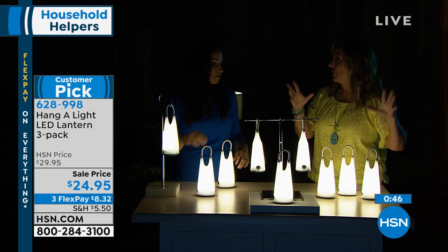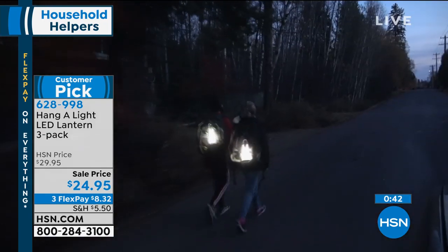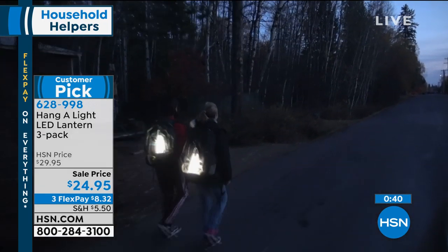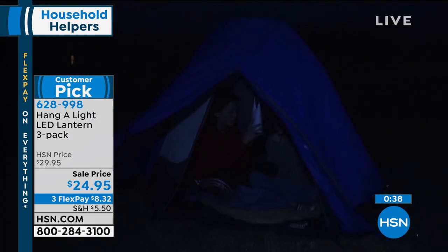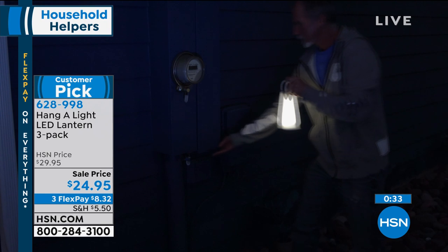Oh yeah, and remember the blanket fort? Yes, I did that. We all love the blanket fort, but you wanna have a safe light in the blanket fort. Kids walking to the bus. Absolutely. When they walk to the bus, it's usually five in the morning, if it's dark outside, put it on their backpack.